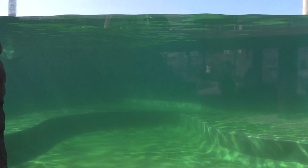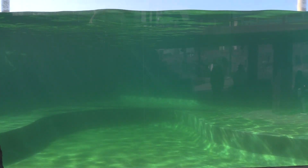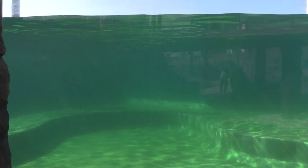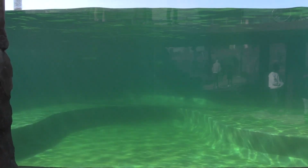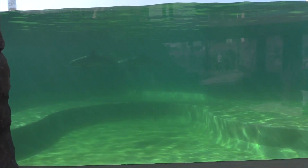Same way with us, nobody has the same fingerprint as us. No dolphin has the same dorsal fin, so they all have different ridges and edges. Nigel, his is very distinct. You'll notice he has a big notch at the top of his that he was born with. So that's the most definitive way to tell them apart. That's actually the way that researchers out in the ocean can tell them apart.